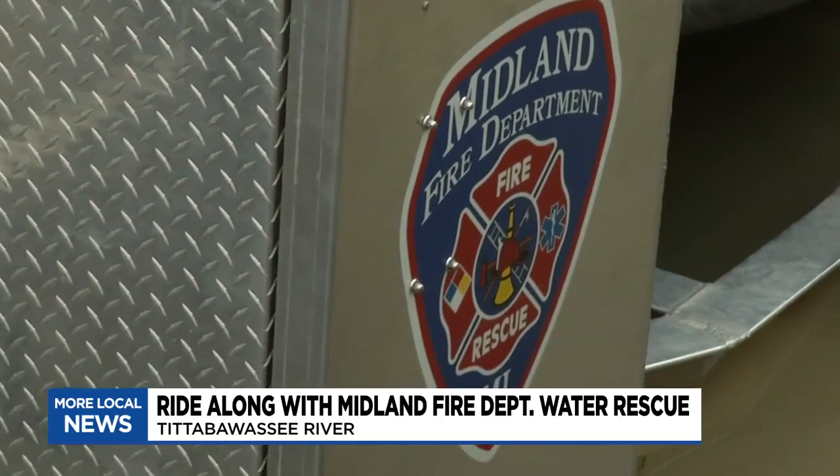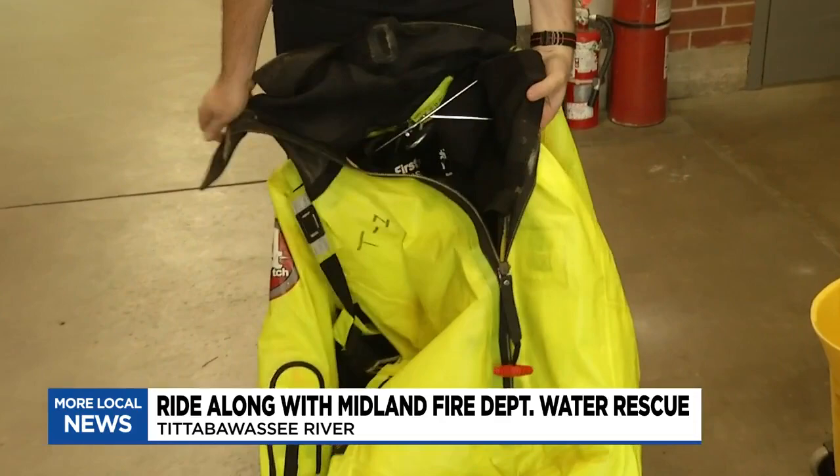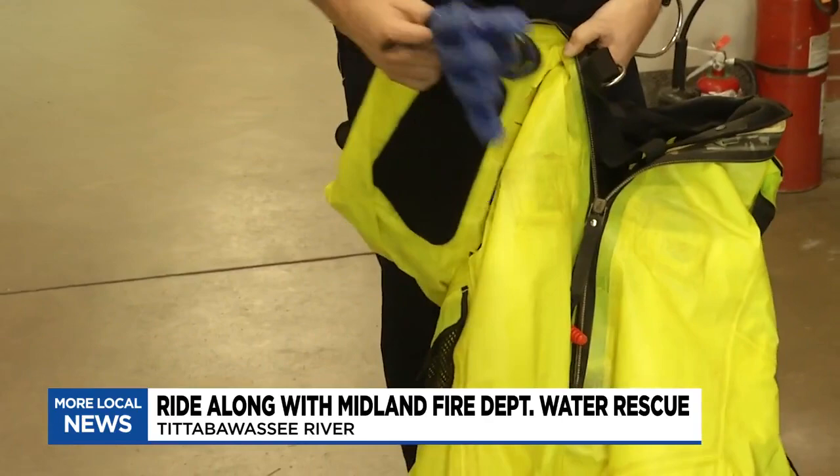Lentz and the team trained for winter rescues, too. It's a dry suit. It's got thermal protection in it. It's got suspenders to wear, and then all your hands and feet are enclosed. Lentz says they average a few water rescues a year. The dam seems to be a tricky spot for most.